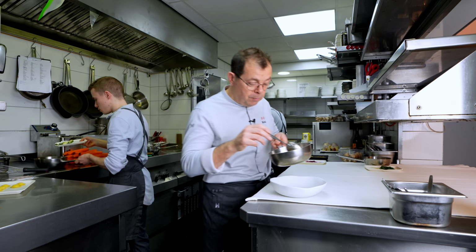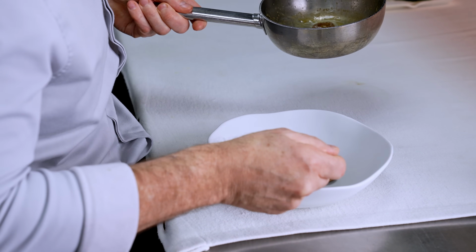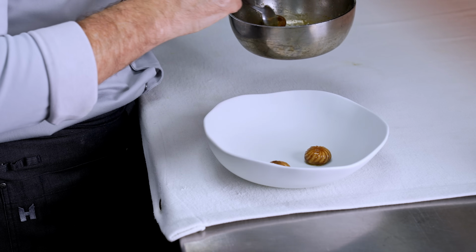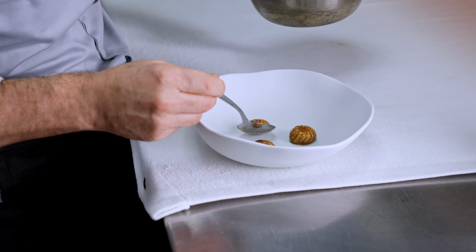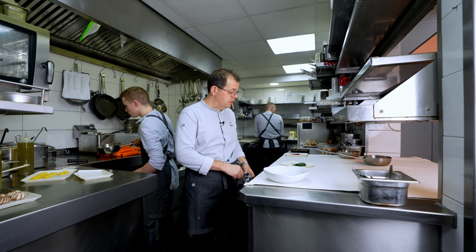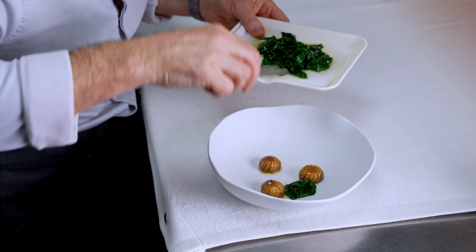So here are the champignons, slightly cooked in the beurre noisette. And I'm going to put 3 of them on a plate. And in between the champignon, we're going to put some spinach, slightly baked in a little bit of olive oil, salt, a little bit of pepper. So in between the champignon, a little bit of the spinach.